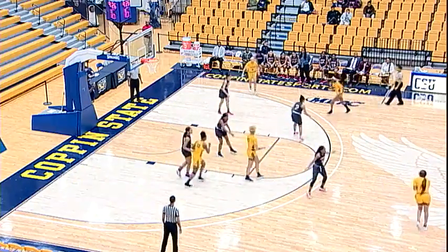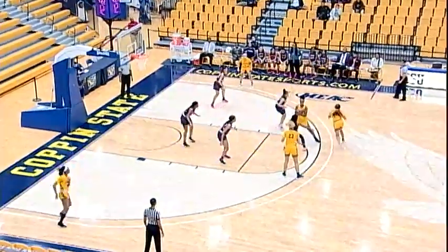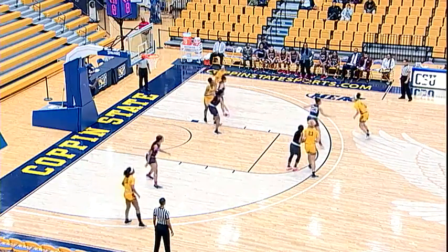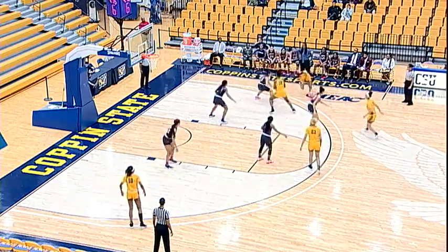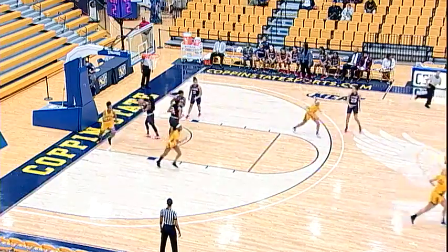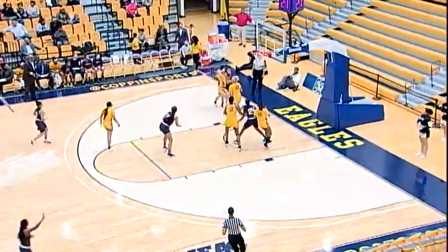This sounds good right here. Now for Hamilton. Hamilton far side of the right. Now for Grenway, 8 to shoot. Top side of the right now. Hamilton runs it right of the lane, gave it up to Dami, gallops to the glass and scores. 17-8 Howard.